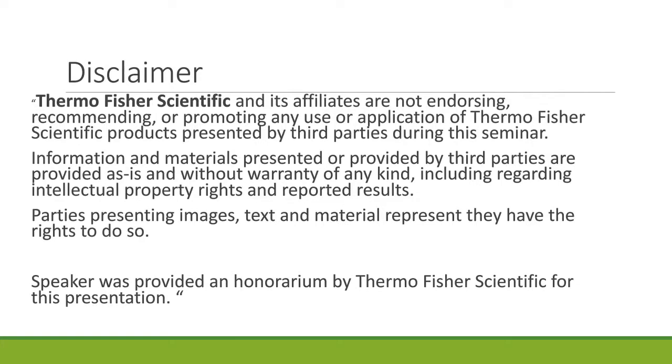I need to show you this disclaimer, which is from Thermo Fisher, and you should read this because it suggests, of course, that the speaker was provided an honorarium through Thermo Fisher, but the parties presenting images, text, and materials represent they have the right to do so. Thank you.